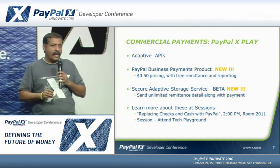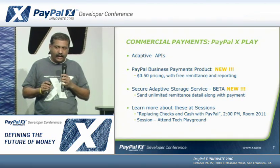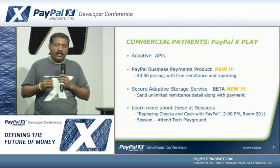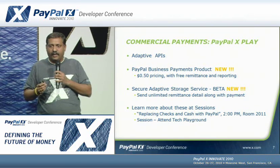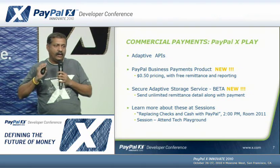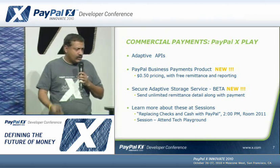And we also have the secure adaptive storage, which is a beta. This is a very unique API where you can send unlimited remittance data in an API call. For example, if I send you a check, I can send a book of remittance data. I can't do it online through an ACH, because you just get a payment. With a wire transfer, every line you add costs you more. With the secure adaptive storage API, you can upload four or five reams of data. You can write a story to your buyer or supplier.